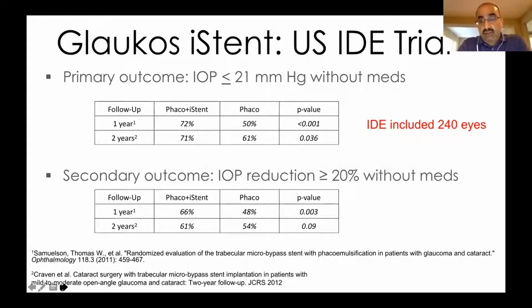But if you look at the Phaco alone group, so this is the third column on the first table, you can see that there's still a robust effect from Phaco alone. And the question here is, when do you have to combine the MIGS device with Phaco if Phaco alone is quite robust? And you see exactly the same thing with medication reduction. So IOP reduction greater than 20% without medication, still very robust with both Phaco and Phaco plus.